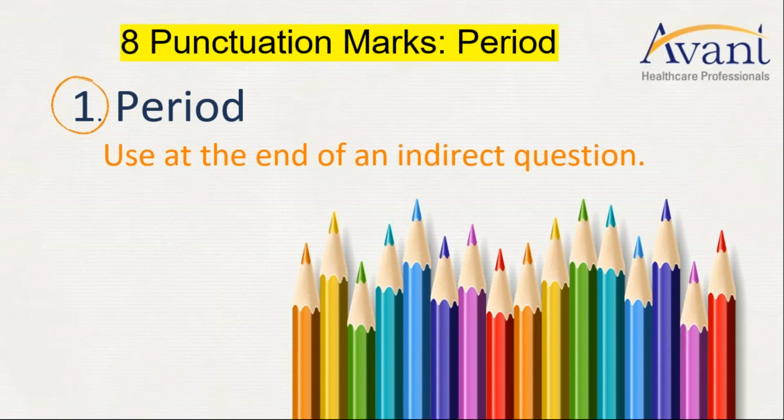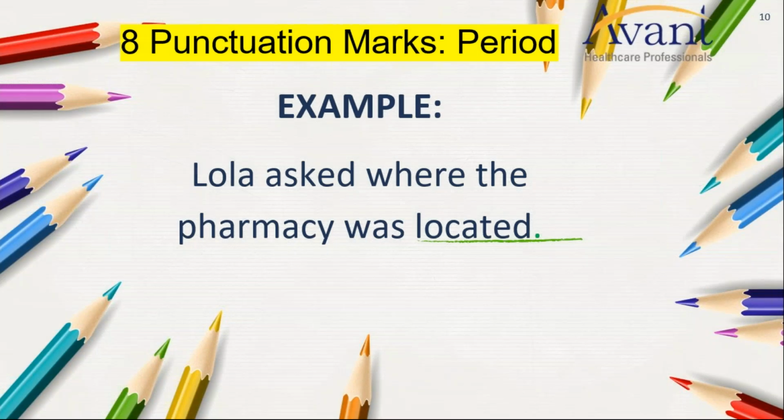Also, you use a period at the end of an indirect question, not a direct question. As we're going to see, we need a question mark for that, but this is an indirect question. So here's an example of an indirect question: Lola asked where the pharmacy was located. This is not a direct quote or question from Lola, but it's what we call an indirect question. Lola asked where the pharmacy was located. Still a sentence, and therefore you need the period at the end of the sentence.